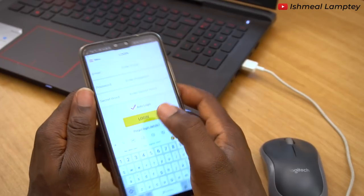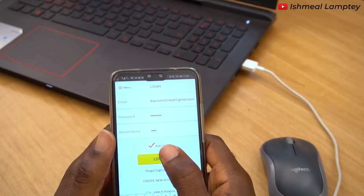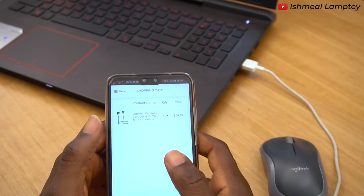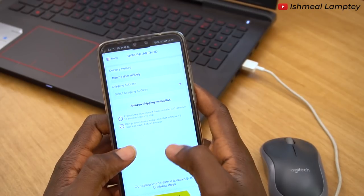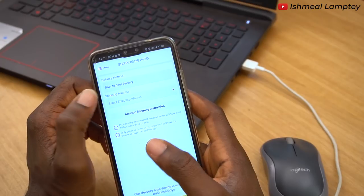So let me just enter my details here. So I have my details entered. I'm going to go ahead to hit on login, and then as you can see, I'm logged into my account here. So if I'm okay with everything I have in here, I'm just going to go ahead to hit on checkout, and then once I hit on checkout, it takes me to the delivery method as well as the shipping address.